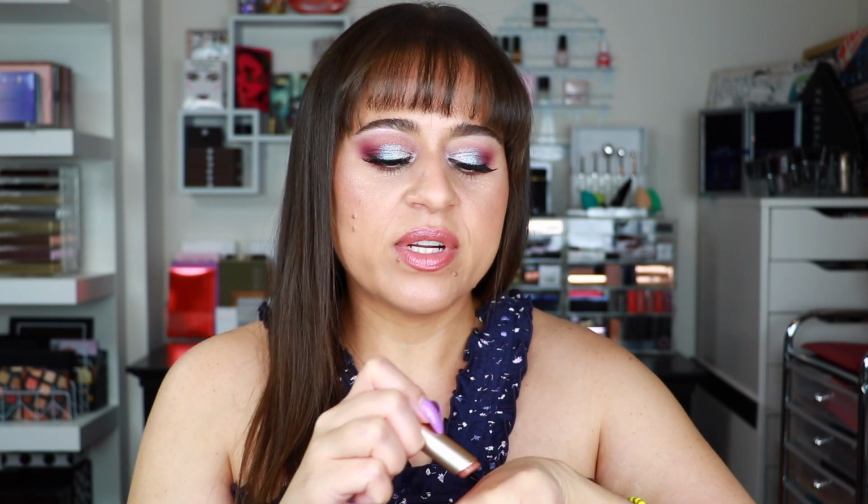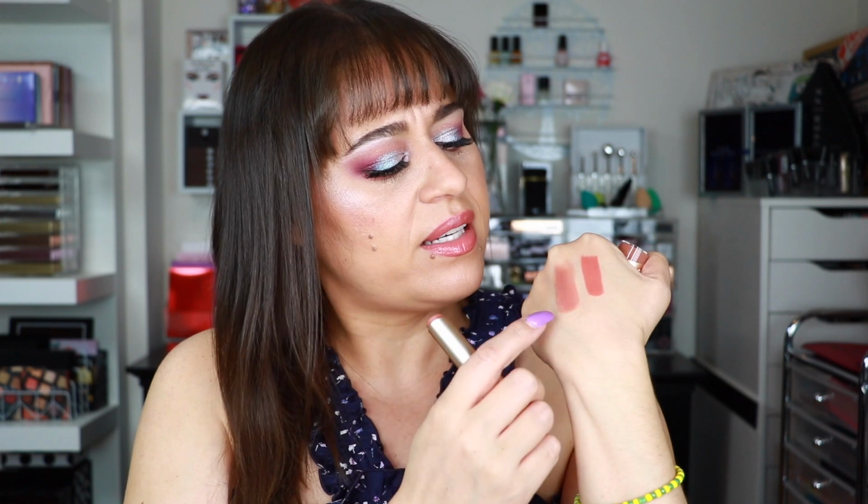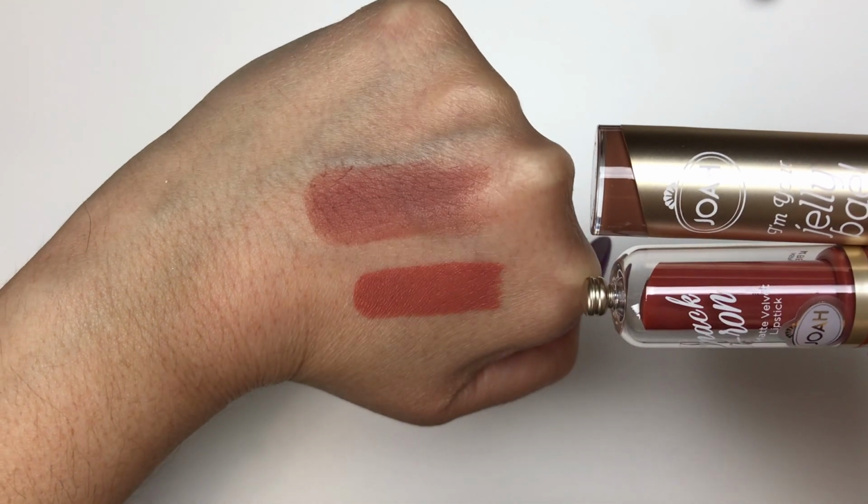So let's take a look at the gel one. I also chose a nude. Okay, this one is definitely more sheer, and it feels a lot more rich in density than I would have thought, thinking of it as a gel. Here's that swatch, and that was the shade Sweet Cheeks. I'm really interested in this one. It looks so pretty. So those are lipsticks from Joa.